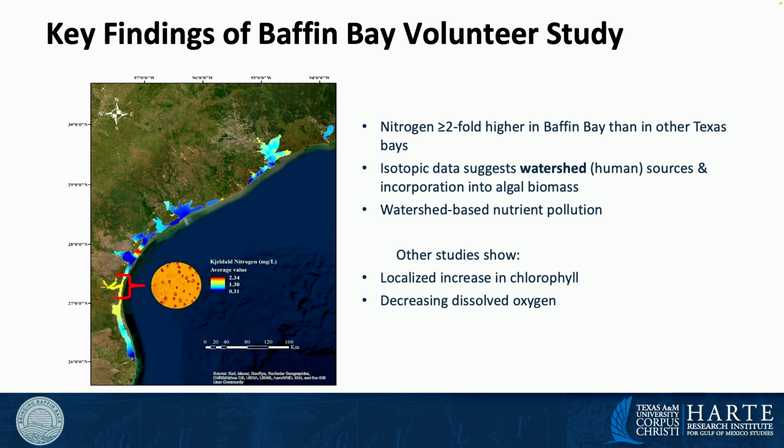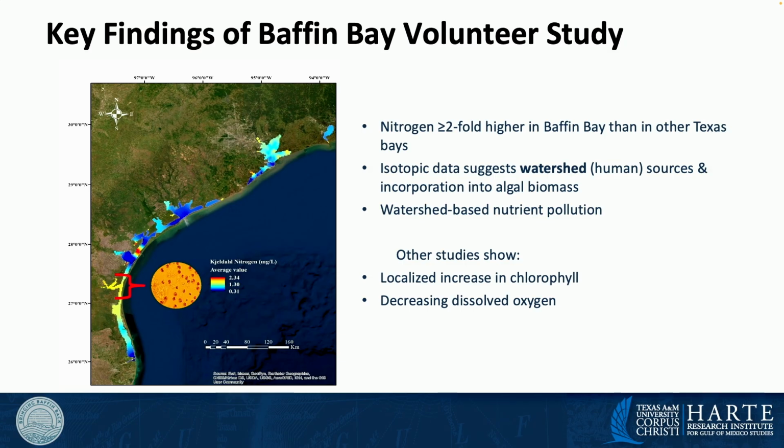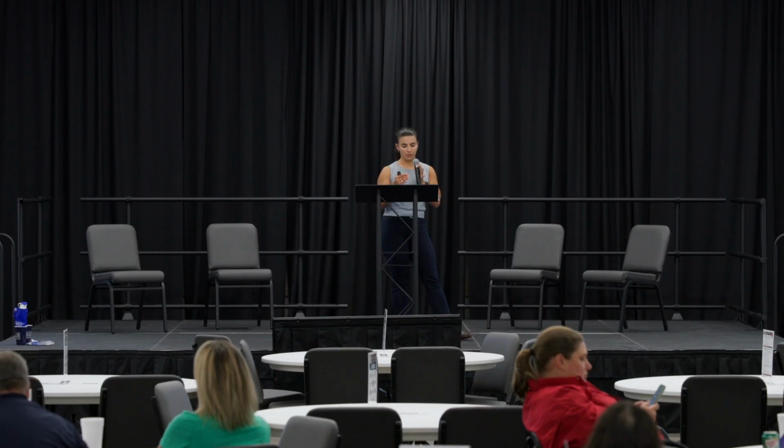So high nitrogen, as well as isotopic data which suggests that a lot of the watershed and primarily human sources of pollution are present here too. I'll talk about that more in a moment, and that also builds off of what you heard from Scott and some others earlier today. But all fingers are pointing towards watershed-based nutrient pollution, not so much things happening in the water, natural systems that are separate from those algal blooms. Some other studies by our partners have shown that there is a localized increase in chlorophyll in Baffin Bay, as well as decreased dissolved oxygen. And again, all of those things kind of point toward eutrophication.